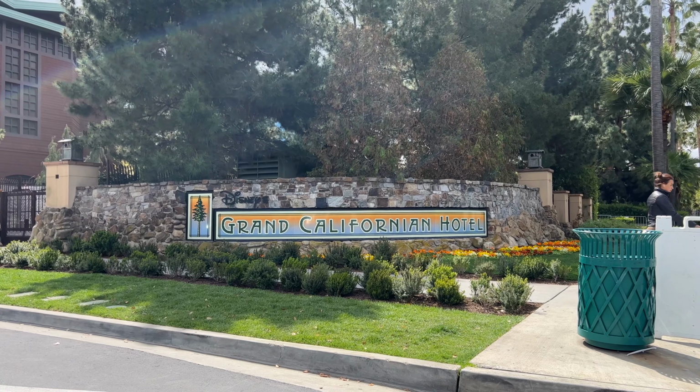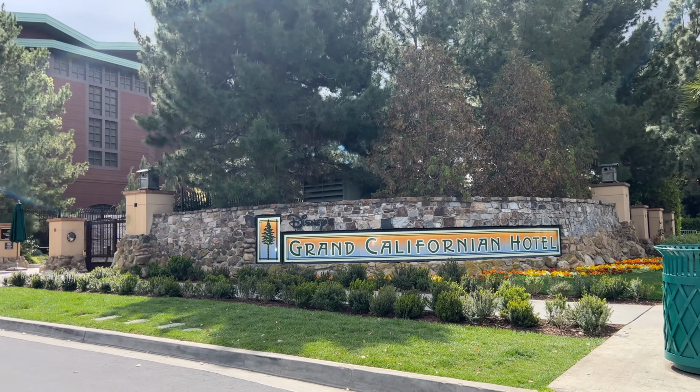The next thing was to sort out Disneyland. Disneyland has been on our bucket list for years. I can't even say how many years. Before Ollie was born, we've said we want to go to Disneyland, the OG park. And in our heads, whenever we've talked about it, we've been staying at the Grand Californian. So that's what we decided we were going to do.